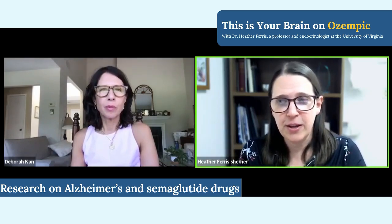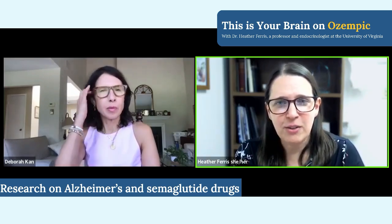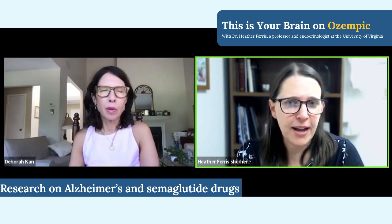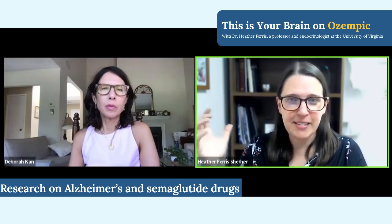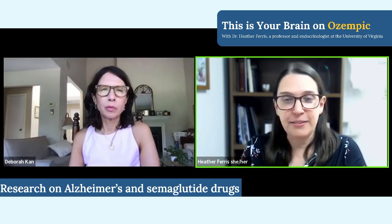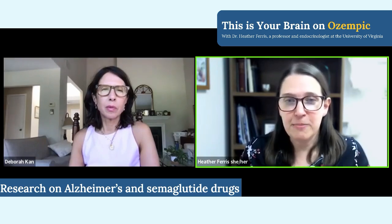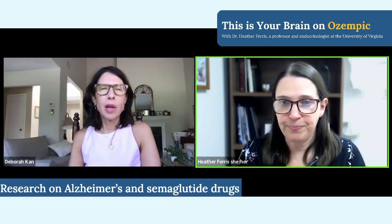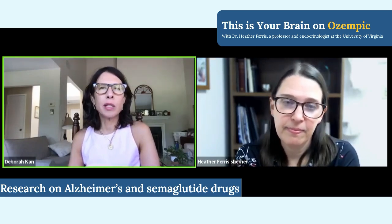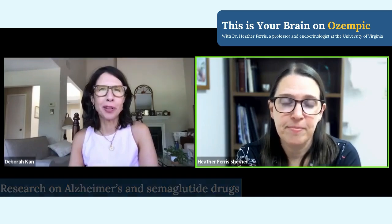The receptors for GLP-1 are in the brain, so they should be there for some reason. But these drugs don't get in very well. So I think it's still an open question as to whether the benefits that we're seeing are from the drug directly getting into the brain and affecting neurons and increasing their survival, for example, or if it's just a healthier metabolism overall that is benefiting the brain in some indirect way. Now, maybe you could tell us what is the direct link between metabolism and brain health? What do we know in terms of metabolism?